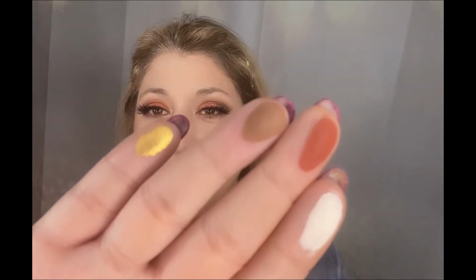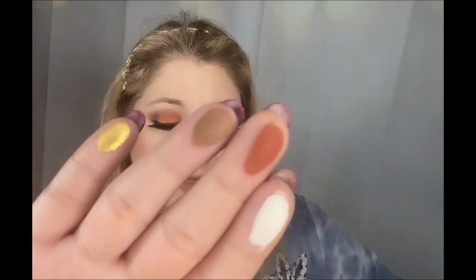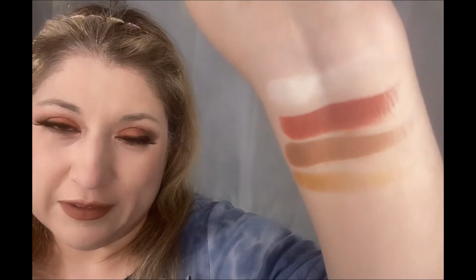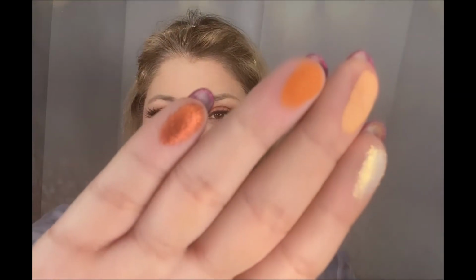All right, look how pretty those are. See how pigmented they are? But you know what? Let's do the swatch here, but look for yourself. Can you see? I'm just hoping you could see it. It looks really pigmented. My God, guys, look. Look how gorgeous that is.